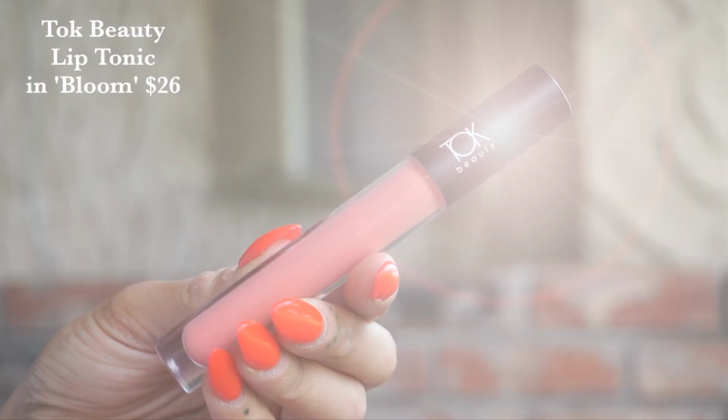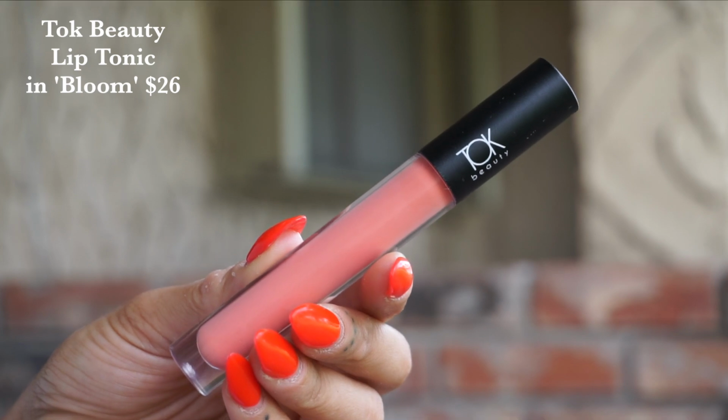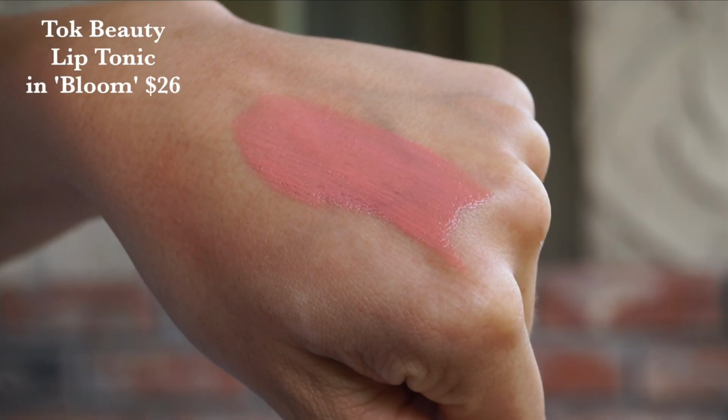Let's kick things off with what I think is probably the most underrated of the bunch, and this is from TOK. This is the TOK Beauty Lip Tonic. This is in the shade Bloom. So I'm doing specific shades that I happen to really love. These retail for $26. We've got the traditional doe foot applicator. Though we're talking about Bloom today, there are 7 other shades to choose from, so 8 total.